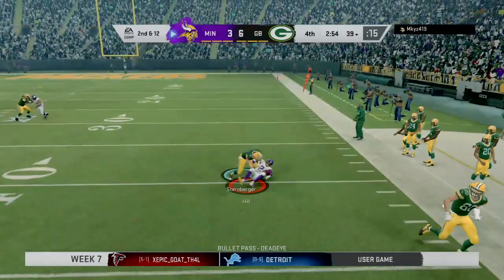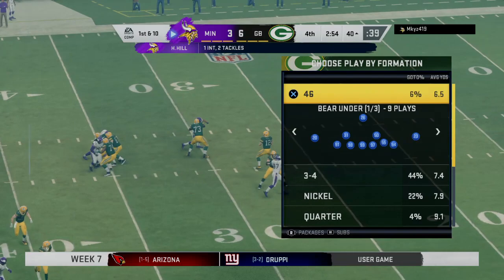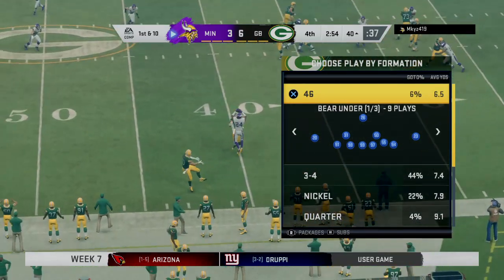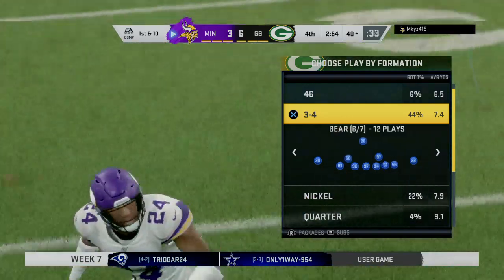Now look at this. They get the turnover they needed. It's intercepted. Picked off at the 40. And they are going to set up shop at the 40-yard line.